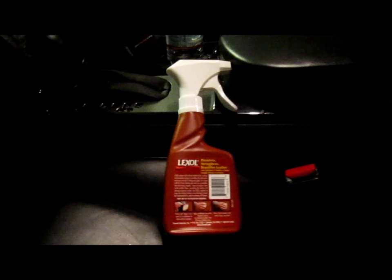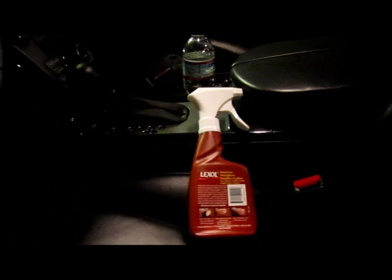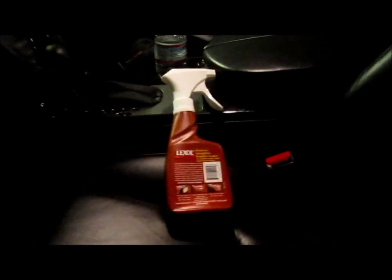I've used this in the past. This is a great product. I'm just going to apply some on the applicator and pick it up in a few minutes on the seat. Okay, now I applied some of the Lexol leather conditioner.